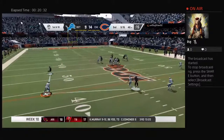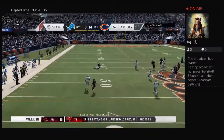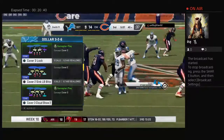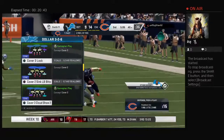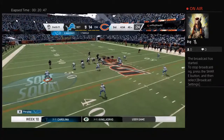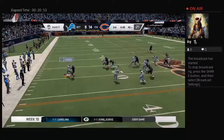From the shotgun is Trubisky. Looking for his running back, and he's got him. And he'll lose yardage on the play back at the 45-yard line. It'll be a loss of 1, and it'll be 2nd and 11. Hey, you got three down. Now a handoff here to his running back.